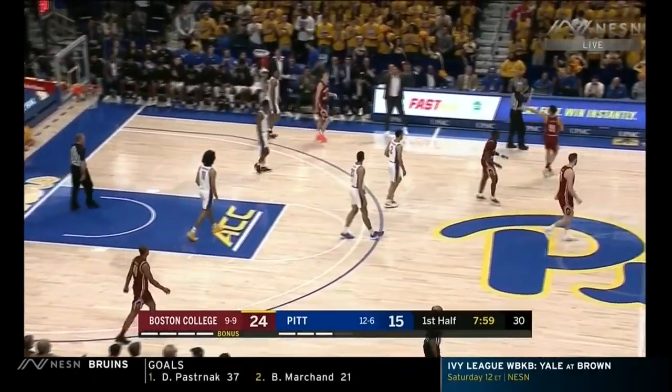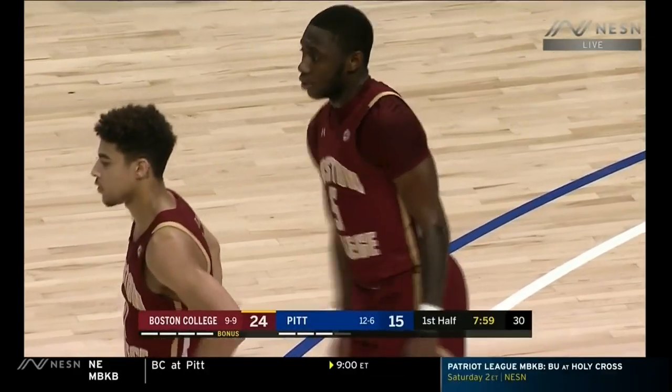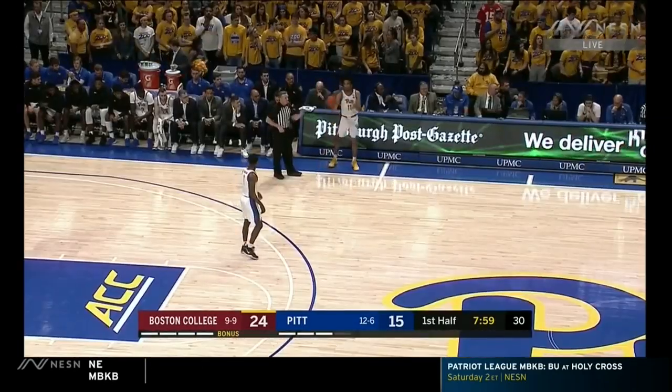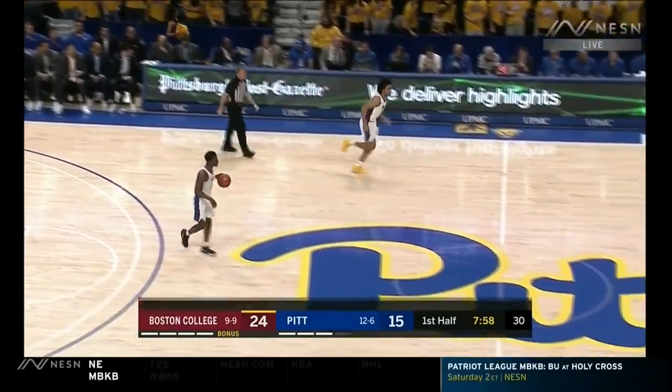There's another illegal screen. Yeah. That doesn't really surprise me. There's no I in team, but there is in Timmy B. So there you go. Just under 8 to play, 24-15.